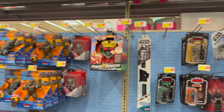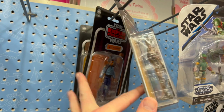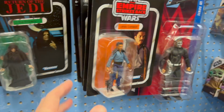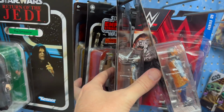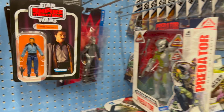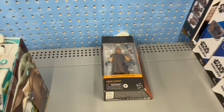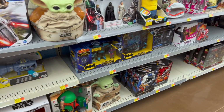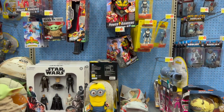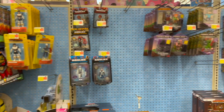And on down, we got some restock Godzilla stuff. We got 3 3/4 IG-11. Lando. We got an Emperor Palpatine, 3 3/4. A Rebel Soldier, Echo Base, Incinerator Trooper. There's a Karga hanging out there. Come on down. Some 5-inch My Hero figures there.